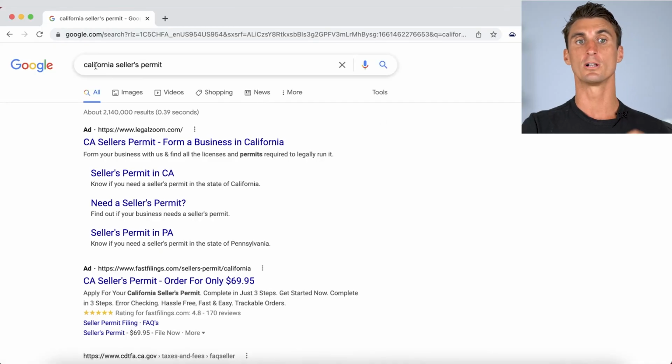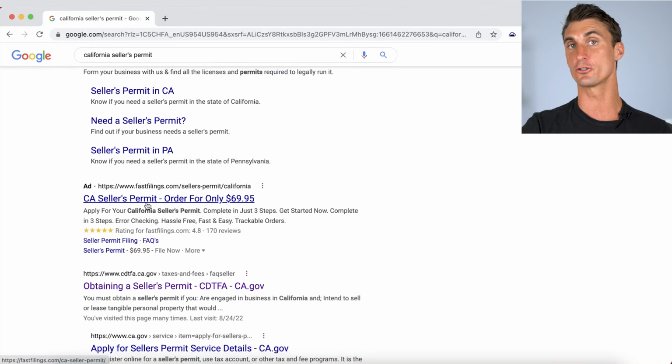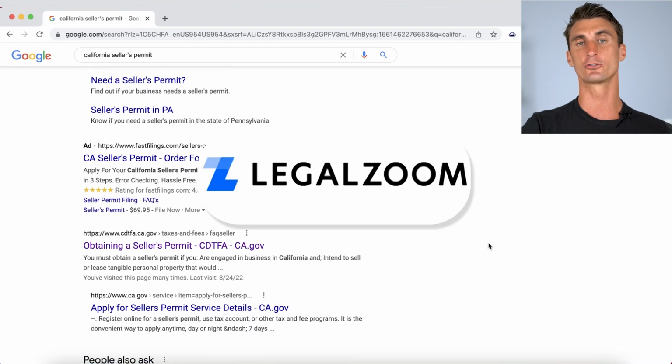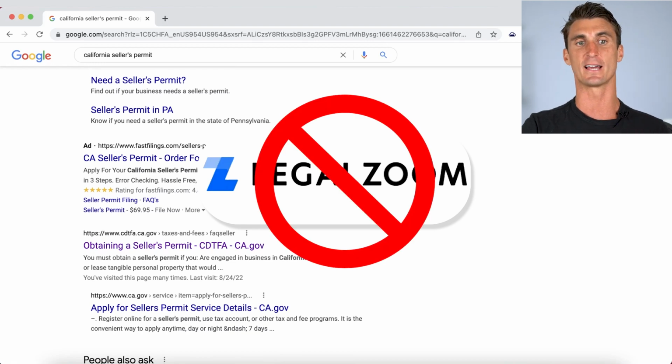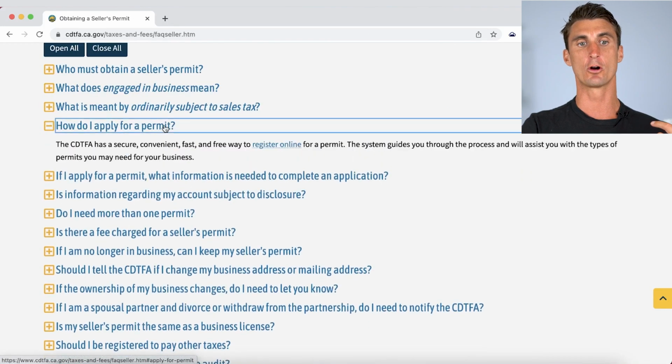You're just gonna go to Google, type in whatever state your business is located in, space seller's permit. Now you'll see a lot of people that wanna charge you money to help you to set up your seller's permit. Do not pay for this. Same thing's true if you file your business with LegalZoom or other services. They're gonna try to upcharge you and make you pay for a seller's permit. Do not pay for this. It's free and easy to get. You can see right here that the first actual result in Google says obtaining a seller's permit. Click on that link and you're gonna go through and you're gonna apply for your seller's permit.